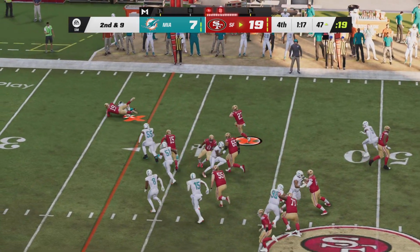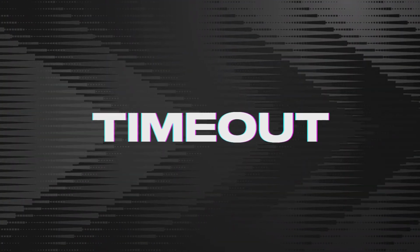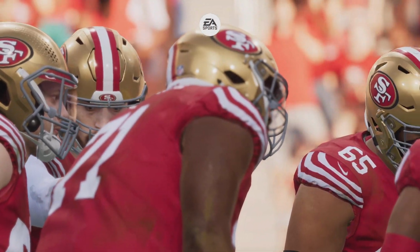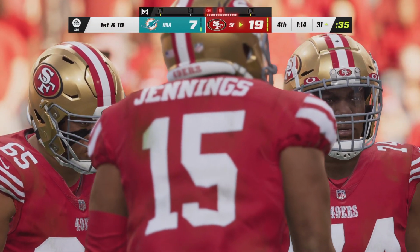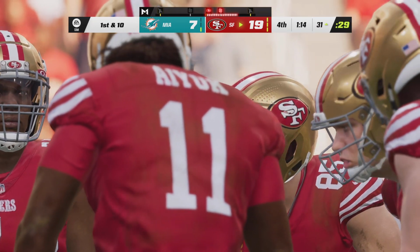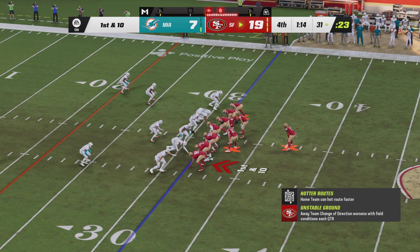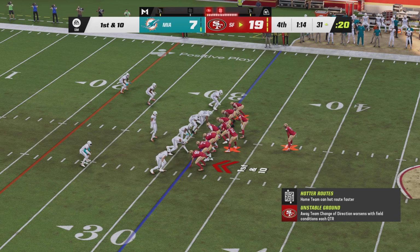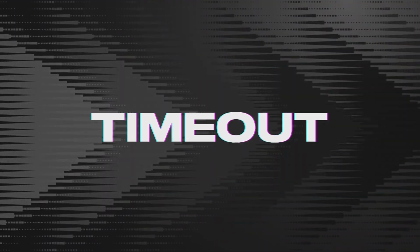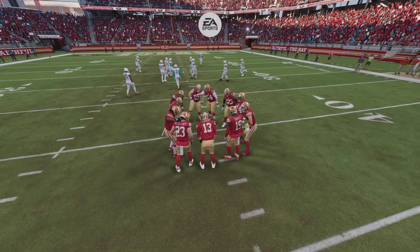They run with McCaffrey off the option. The Dolphins going to take their 2nd timeout, and they'll be disappointed to have to burn one there after giving up the first down. Down to a knee for the 49ers. This one about to be on ice. Now the defense will burn their 3rd and final timeout as they'll talk things over prior to this upcoming 2nd down play.